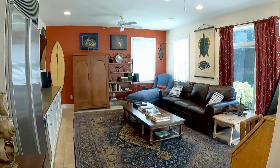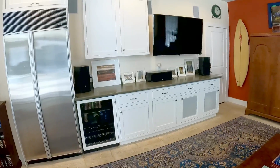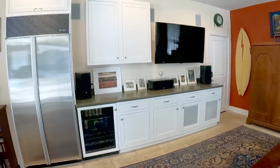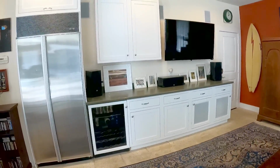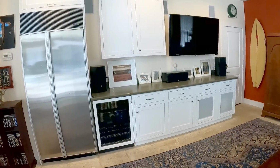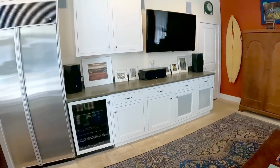Here is another angle of the in-law suite area. And here is the kitchenette area again. If you wanted to make this into a full kitchen, it really would not be that hard. You just need two burners and a small sink. The plumbing is directly above from an additional bathroom upstairs.